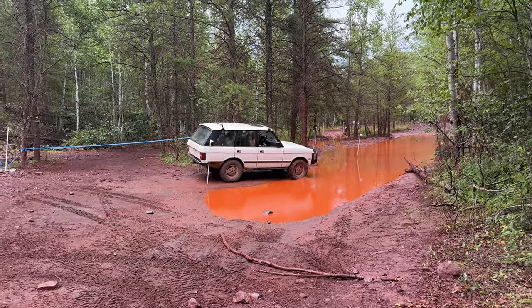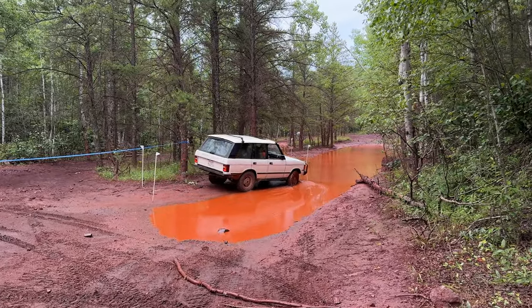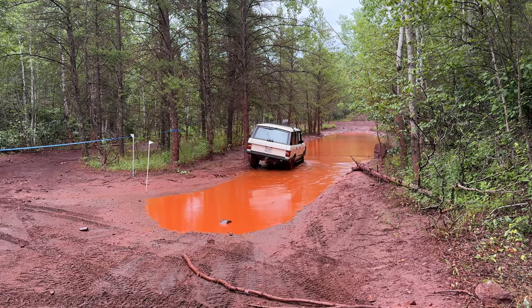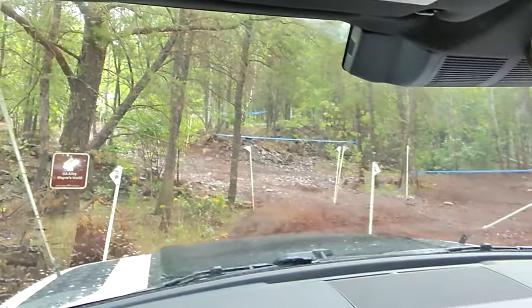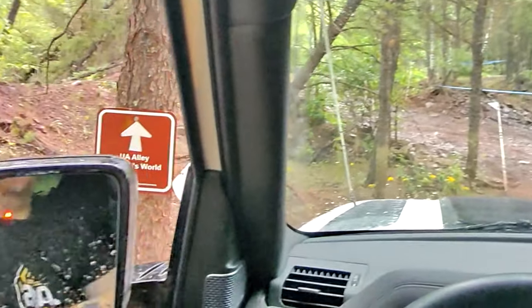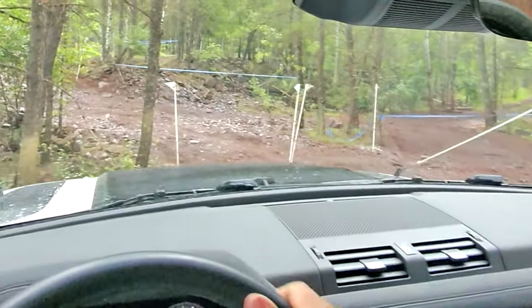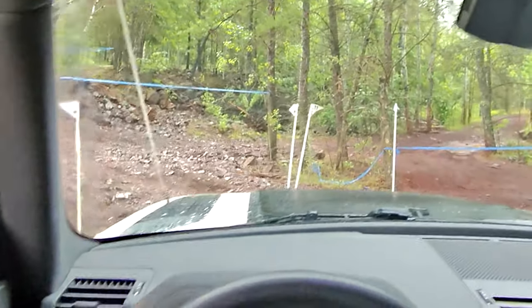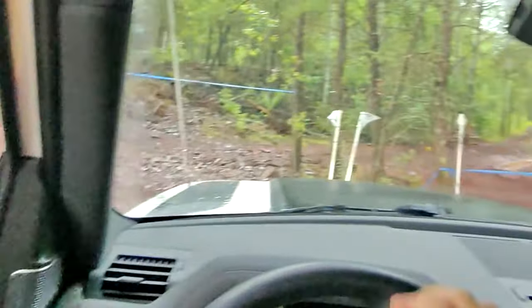This one has a bunch of mud and water crossings within it. That's pretty neat. Remember, don't hit the outside. You got a ton of room inside. Inside, straight through. Keep going straight through. Very nicely done. There we go, a little jog, 11.